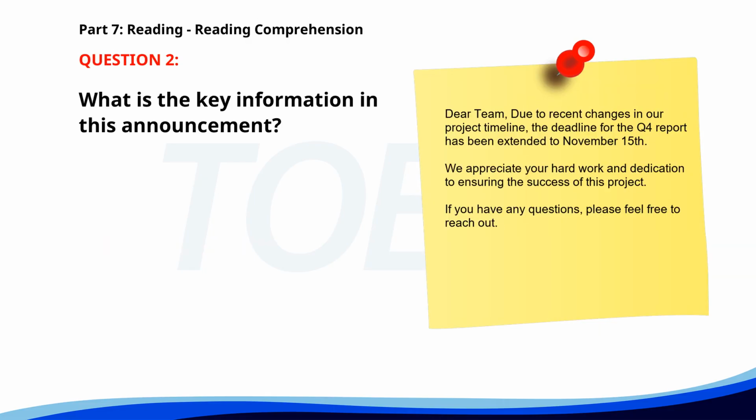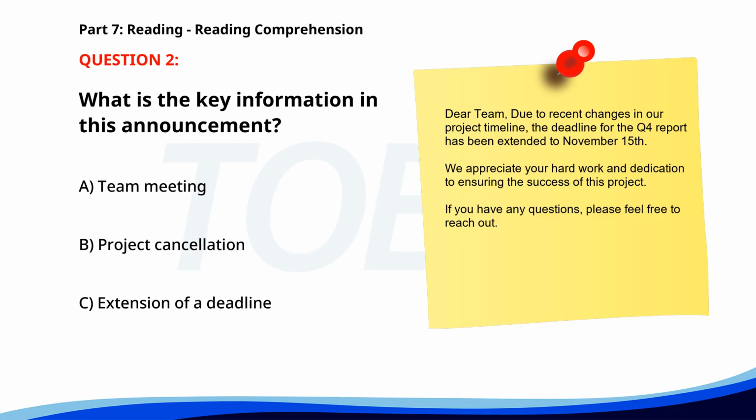Number 2. Dear team, due to recent changes in our project timeline, the deadline for the Q4 report has been extended to November 15th. We appreciate your hard work and dedication to ensuring the success of this project. If you have any questions, please feel free to reach out. What is the key information in this announcement? A. Team meeting. B. Project cancellation. C. Extension of a deadline. The correct answer is C. Extension of a deadline.